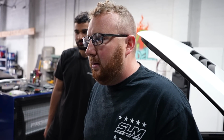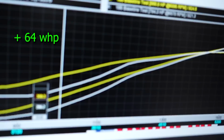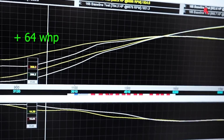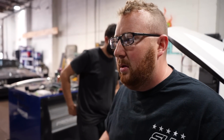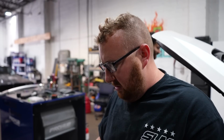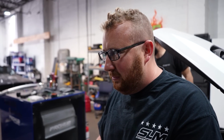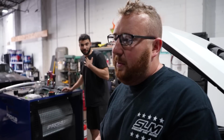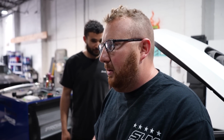It picked up a lot down low though. It did. I didn't change nothing. It's also a little warm out today. This car is warm. This thing is hot as hell. It's hot right now for sure. Just leave that lid on, and then we'll put the other lid on when I'm done. Yeah, that's fine. He might probably want to do a lid anyways.